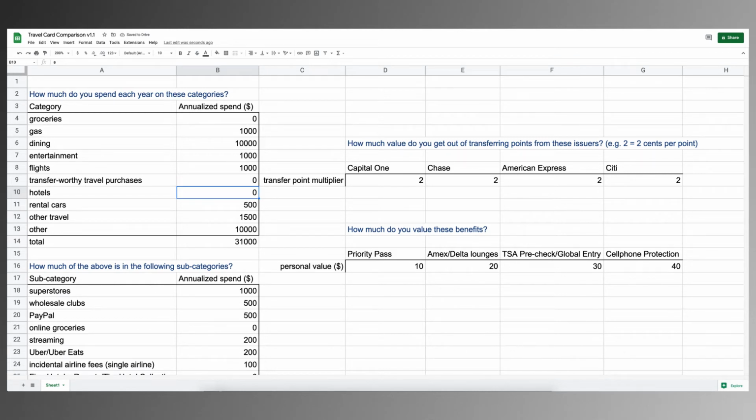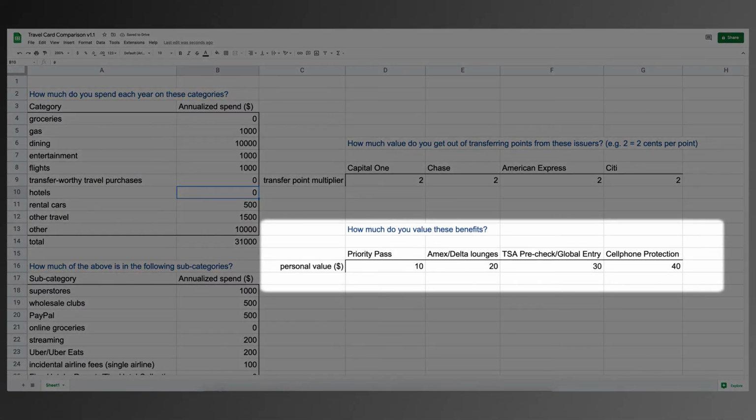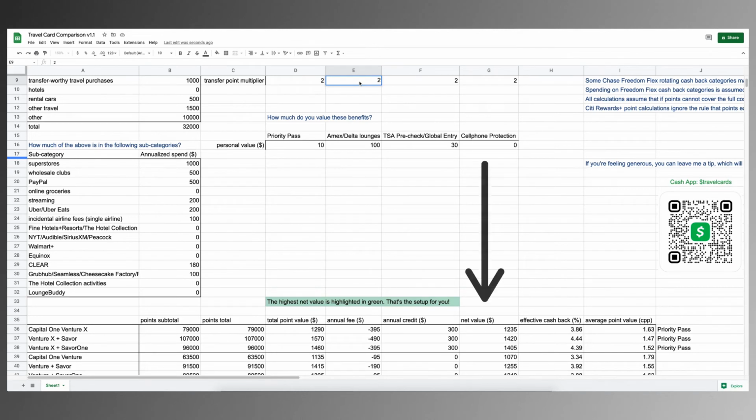And finally, if you want to, you can assign a dollar value to a few of the perks that come with some of these cards, like lounge access, TSA PreCheck, or cell phone protection. For example, if having access to the Amex and Delta Sky Club lounges is really important to you, you might give that a higher dollar value. Or if you don't need cell phone protection because you always get Apple Care, then you can set that to $0. These dollar amounts will be added to the net values column of any card that has those perks. And that's pretty much it.